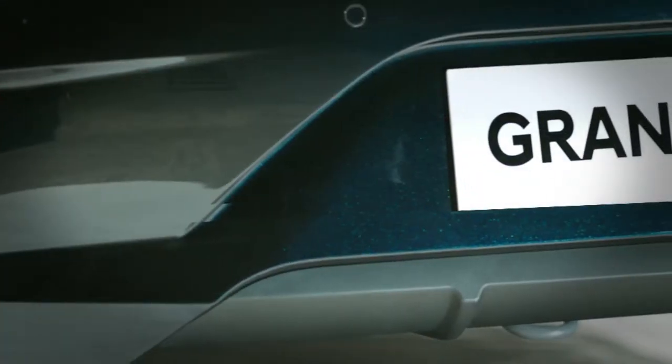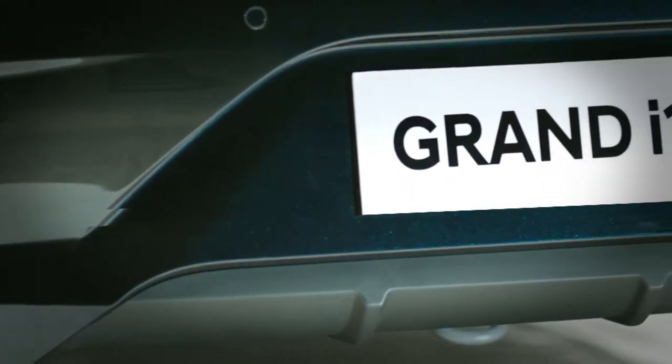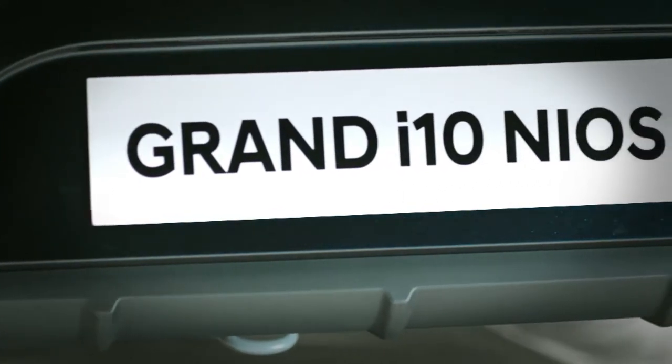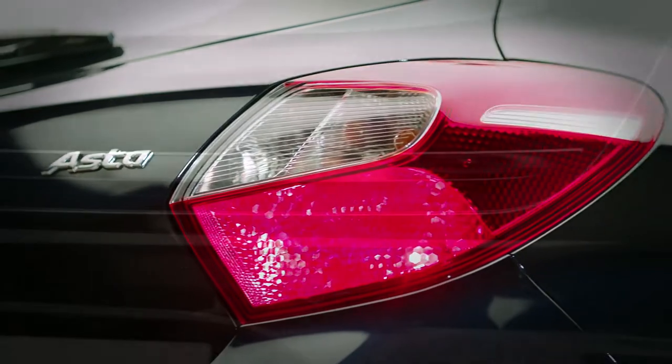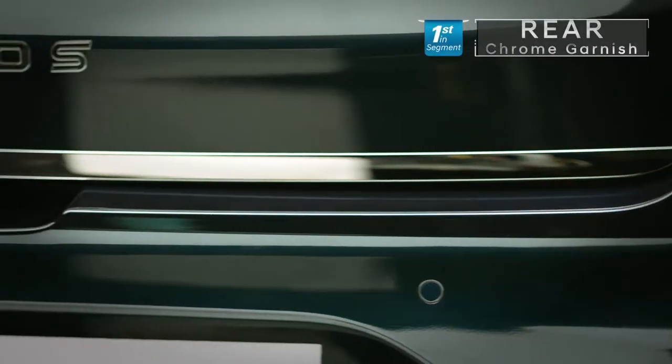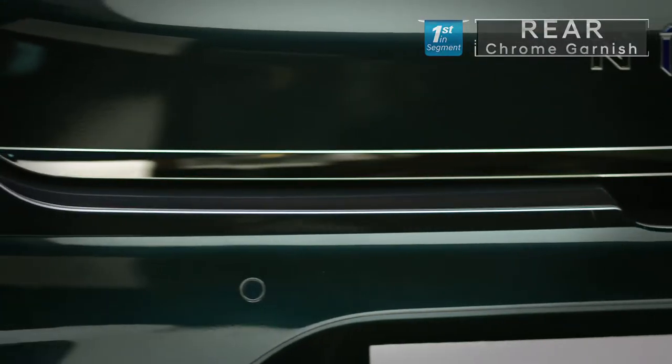The youthful appeal is carried to the rear with bold rear skid plate and sporty tail lamps with distinctive design. The addition of rear chrome garnish gives an elegant appeal, while the rear defogger and wiper ensure clear rear vision.